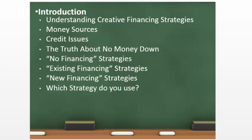Now, an introduction, understanding creative financing strategies. Just think of it this way. Whatever you can do to help the seller sell on terms is what we get involved with, okay? And terms means not for cash. And what are the money sources that real estate investors work with? Well, we work with private lenders. We also work with joint venture partners. And we also work with creative contracts.